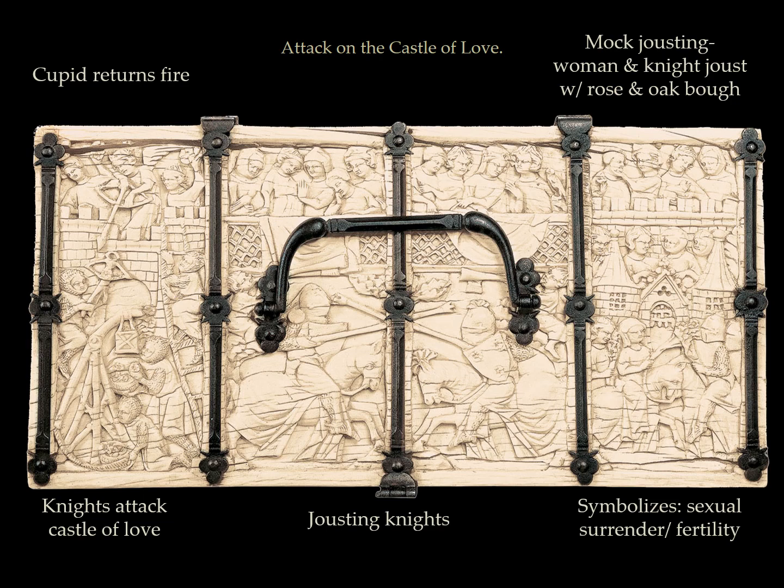Thus you see them climbing up the wall, trying to get over it, just as you would then conquer a woman's virtue, and then courtship would be consummated at that time.